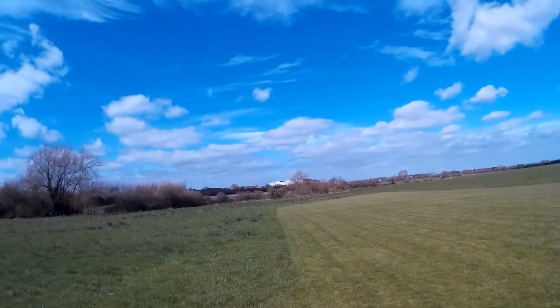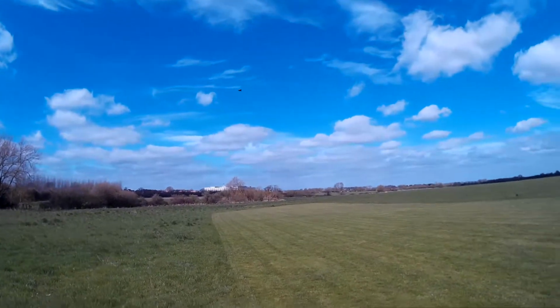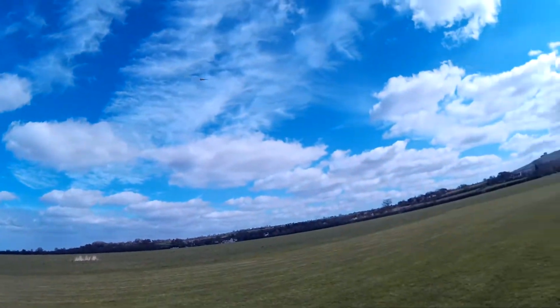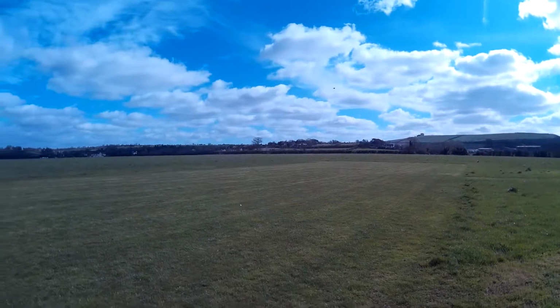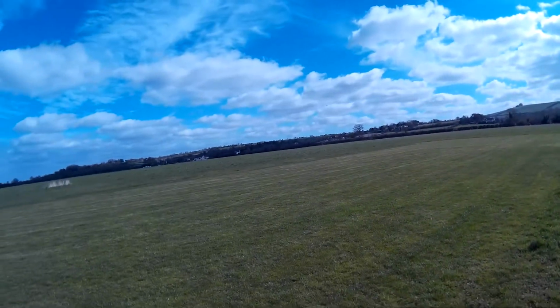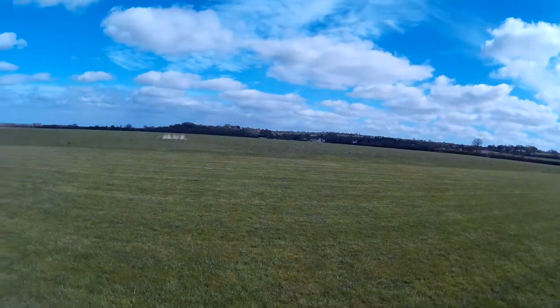There we go. Anyway, so that looked nice in the sunshine. I said that before about this. That sort of colour scheme is pretty good. Made so much better by a few clouds, so it makes it a bit easier to see in the background.